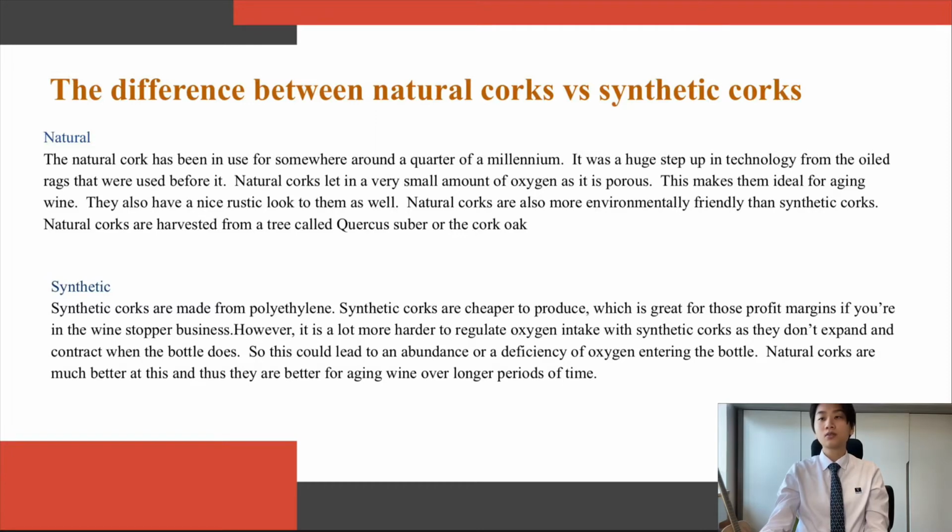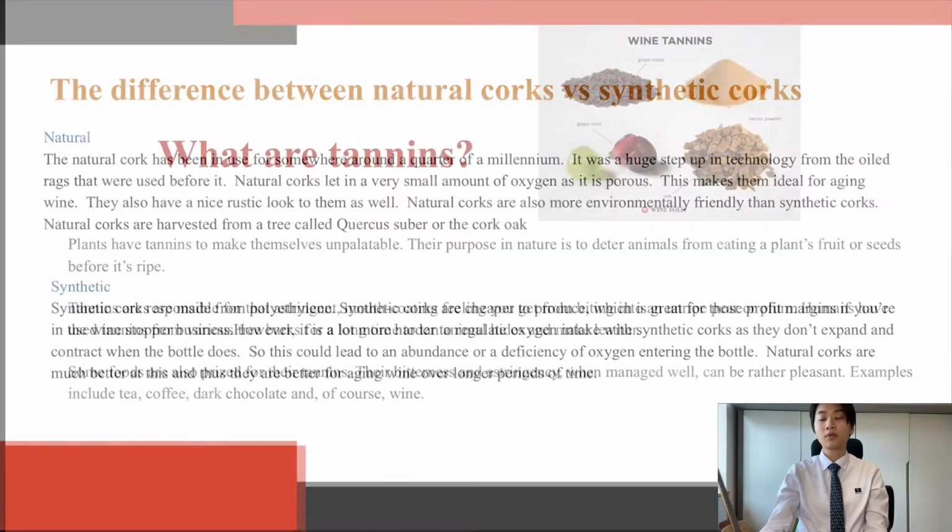Natural corks are also more environmentally friendly than synthetic corks. Natural corks are harvested from a tree called the cork oak, and synthetic corks are made from polyethylene. Synthetic corks are cheaper to produce, which is great for profit margins if you are in the wine shopping business. However, it is a lot harder to regulate oxygen intake with synthetic corks as they don't expand and constrict when the bottle does. So this could lead to an abundance or a deficiency of oxygen entering the bottle. Natural corks are much better at this, and thus they are better for aging wine over longer periods of time.